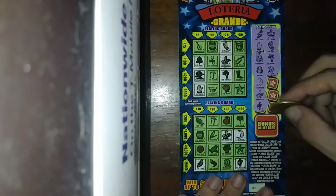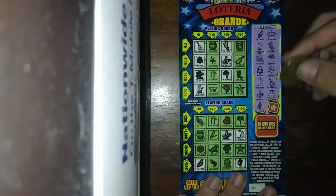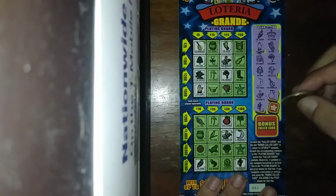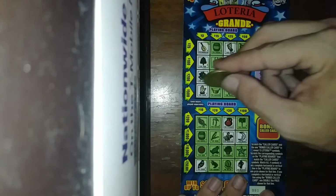World. Well, we know we're not going to get a rose since there's no $55 prize. And we know there's no drum. I don't think there's a fish or... But hey, we'll take a $5 win, that's okay. Even though we want 10s and 20s. Take the 5s. Mandolin and watermelon. There's the watermelon. Mandolin.